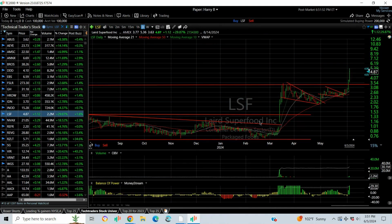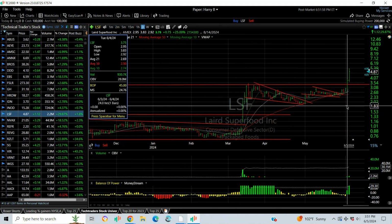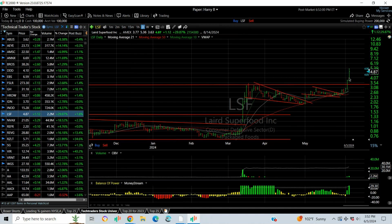LSF, Laird Superfood, pop, falling wedge, pop, little flag, and then boom. The last 2 days have been spectacular. It's literally gone from about 2 3/4 to about 5.36, almost doubling in just a couple of days. So look for a pullback consolidation, but maybe seeing a $6, $7 stock down the road.